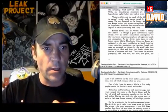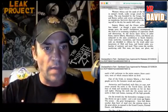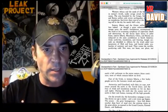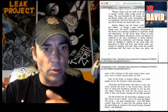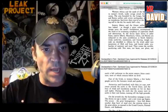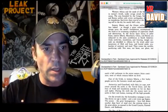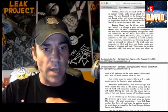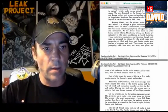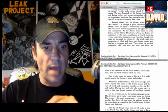Antarctica and Greenland, with their ice caps, now rotate around the Earth in the torrid zone, and the fury of wind and inundation marches on for 6 days and nights. During the 6th day, the oceans start to settle in their new homes, running off the high grounds. On the 7th day, the horrendous rampage is over. The Arctic Ice Age is ended, and a new Stone Age begins. The oceans, the great homogenizers, have laid down another deep layer of mud over the existing strata, and the Great Plains is exposed in the Grand Canyon, Painted Desert, and Badlands.